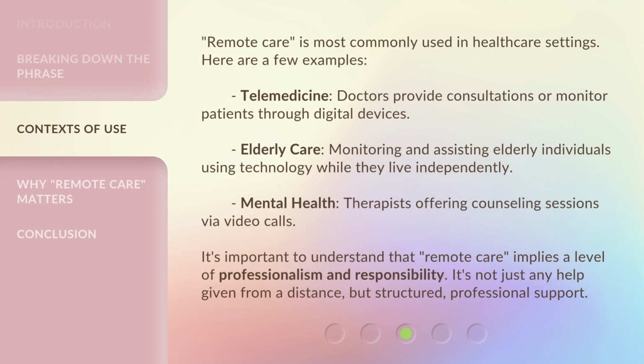Remote care is most commonly used in healthcare settings. Here are a few examples. Telemedicine. Doctors provide consultations or monitor patients through digital devices. Elderly care. Monitoring and assisting elderly individuals using technology while they live independently. Mental health. Therapists offering counseling sessions via video calls.